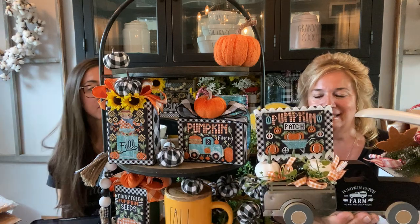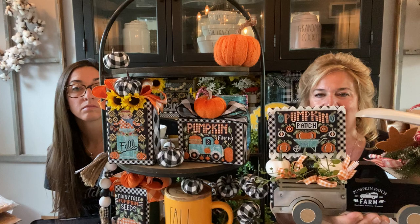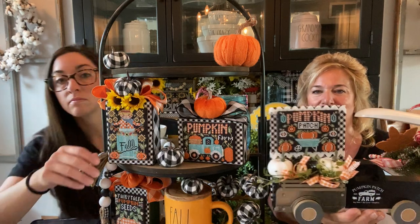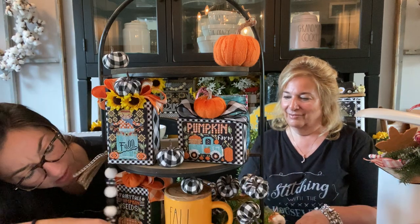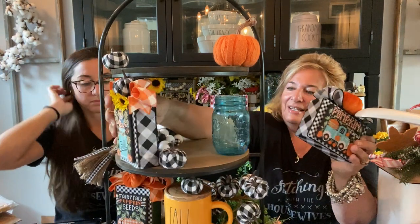The pumpkins come in this, but I did glue down the greenery and I added some bows in between them, and I added some of the Lori Holt vintage trim around it. And we had pumpkin farm, fall jar, and then pumpkin seeds. Okay, so we'll take this down and then we'll talk.